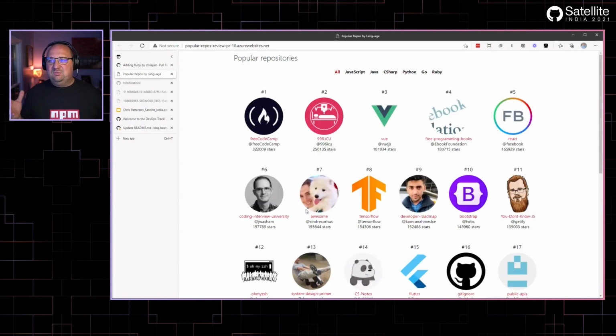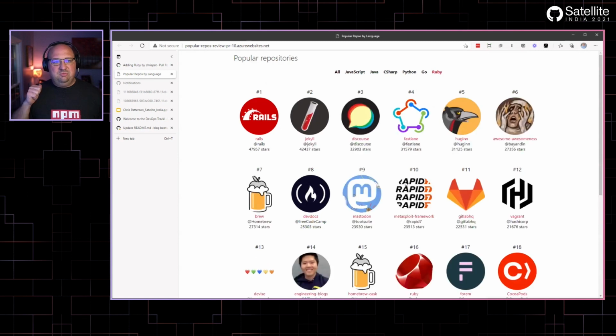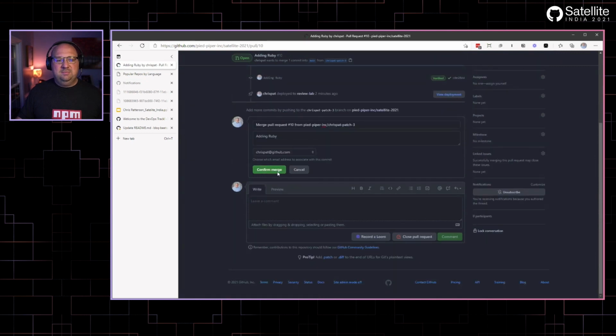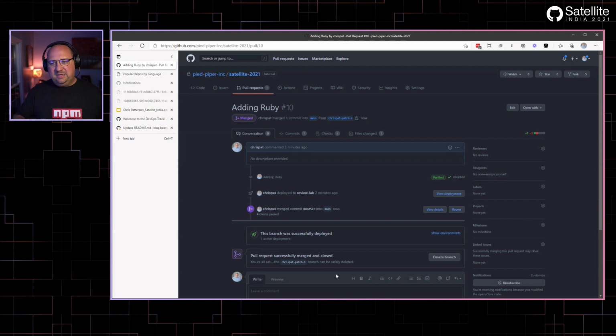And I can see that Ruby has been added. And that is just awesome. So I can click on Ruby. It looks great. So what I'm going to do is go in and merge this pull request and confirm the merge and let that code go. And it's going to start my next workflow.